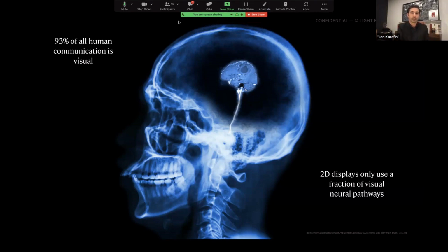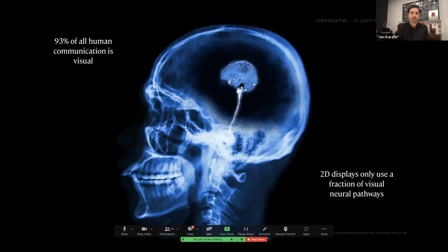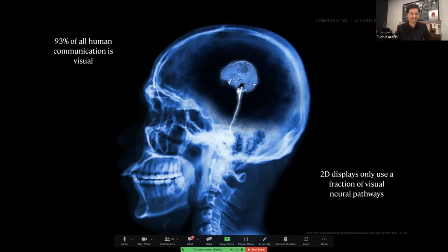And I'm going to try and hide this little window here, which Zoom is not behaving, but okay, we're going to deal with that.